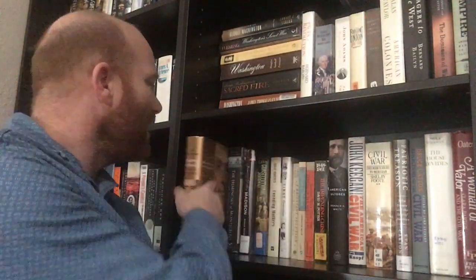Here is Jon Meacham's book, Thomas Jefferson, The Art of Power. And I've had that one on the shelf for a little while now, and I really want to get to that one. Just not enough time in the day, I tell you.